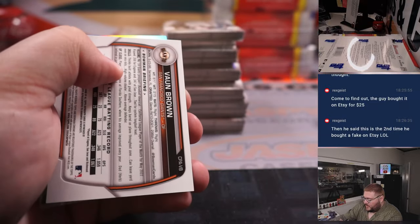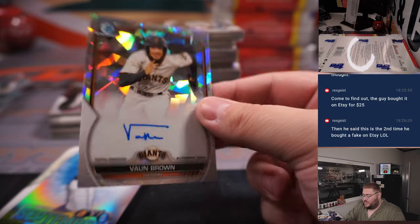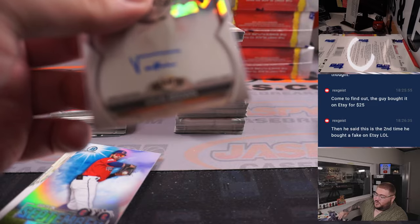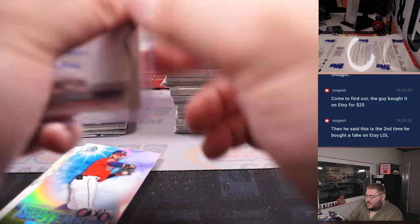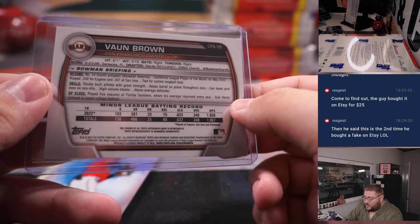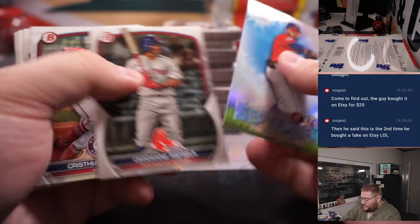First auto of this box is going to be Vaughn Brown. Nice atomic, 53 out of 100. Pretty sharp looking signature. What's the square root of Brown, folks? 53 out of 100 on the Atomic for the Giants. Chris Butler gets that one straight up.